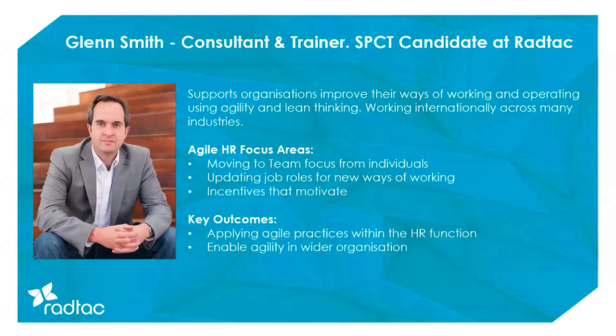If we look at moving to team objectives, we know traditionally organizations have been very individually focused. Now, when you're going through transformations, whether it's actively trying to have HR be more agile itself, or even just supporting the agility that other parts of the business are doing, the intent to change to that more team-orientated approach can be very quick to emerge.